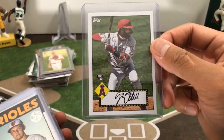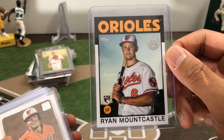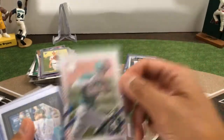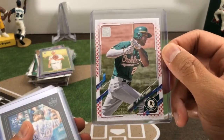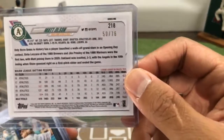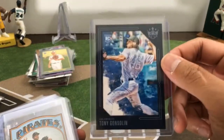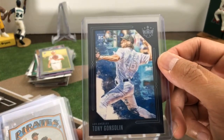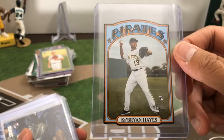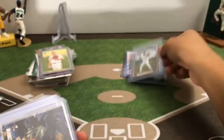Joe Adell, 52, rookie, Angels. Brian Mountcastle, rookie, 86 for the Orioles. Base, Mountcastle. Got another parallel here for the Matt Olson and the A's, also numbered to 76, 50 out of 76. Blue Frame Parallel, Tony Gonsolin rookie, Dodgers. Got that Keibert Ruiz die cut. There is a little soft corner there though. I'll always say it wasn't like that. Sorry about that.